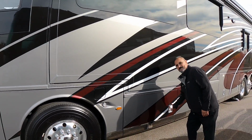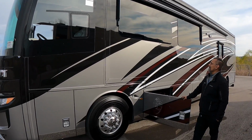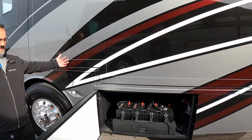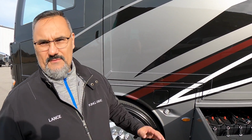Yeah, and we are going to take this for a test drive here in a moment. After we're done showing you guys the tour of the inside, we'll show you guys how this drives. And I was really impressed with how quiet it is. This coach does have dual fuel, so you can do it from either side. We've got our docking lights here. Now these are all added options, right? But you know, we just want to hit every little detail that this coach has to offer. We got it on this coach.